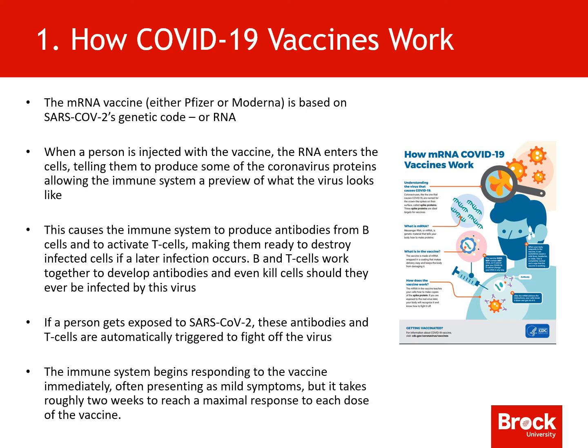This causes the immune system to produce antibodies from B cells and to activate T cells, making them ready to destroy infected cells if a later infection occurs. B and T cells work together to develop antibodies and even kill cells should they ever be infected by the virus. If a person gets exposed to SARS-CoV-2, these antibodies and T cells are automatically triggered to fight off the virus.